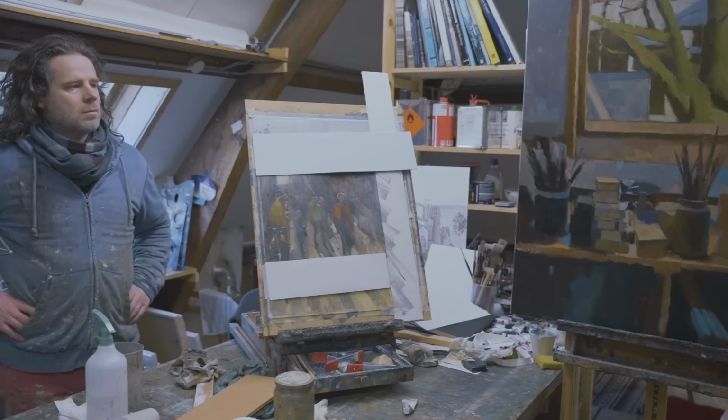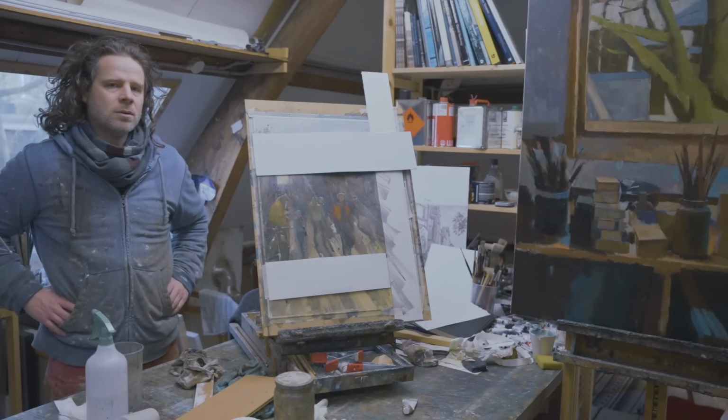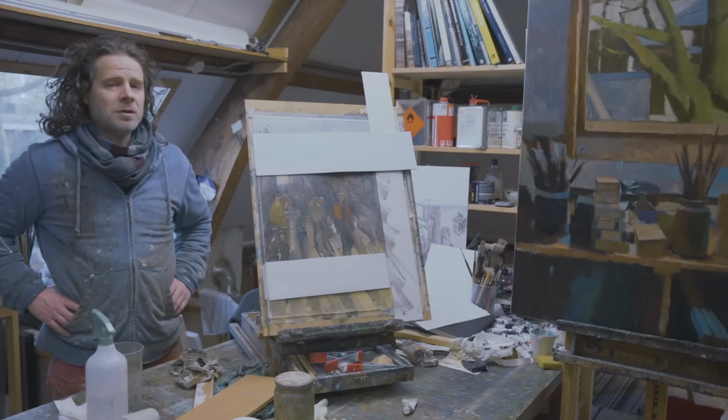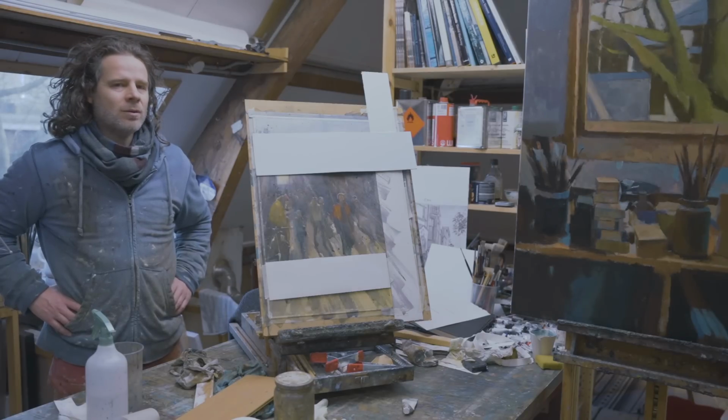So I'm telling myself to use only three, maybe four colors now, and to finish it this morning, because I want to finish this painting. And when I'm working longer on this subject, I want to make another one.